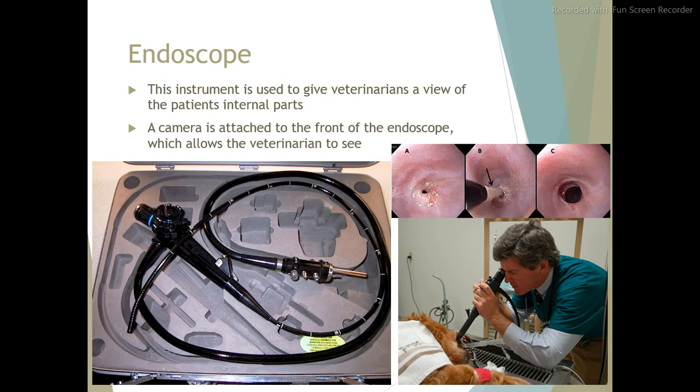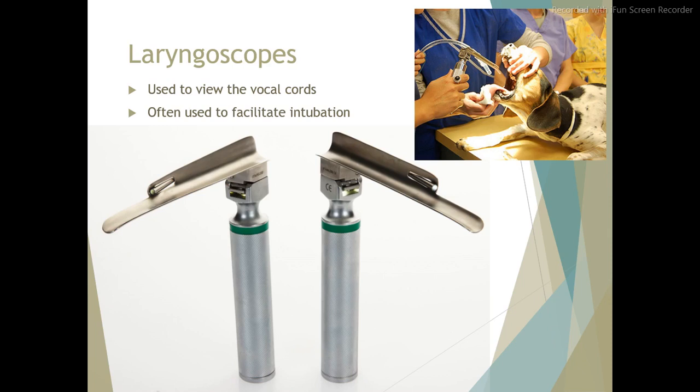Endoscope. This instrument is used to give veterinarians a view of the patient's internal parts. A camera is attached to the front of the endoscope, which allows the veterinarian to see. Laryngoscopes. Used to view the vocal cords. Often used to facilitate intubation.